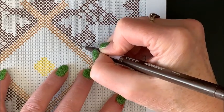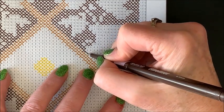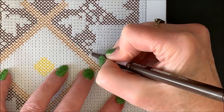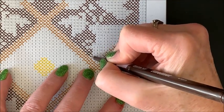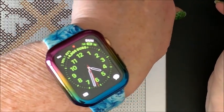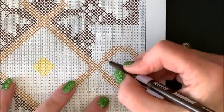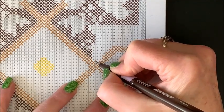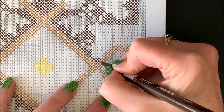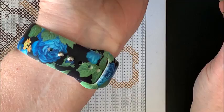Oh, my watch always lets me know how far I walk every week. And yeah, it's always up there around 20 miles or so. So I do get my exercise. Oh, speaking of watches, see, I even changed my watch face from purple to green. Yes, must coordinate. Changed my watch band so it had green in it.